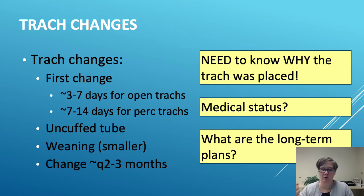So first, there should always be a reason to change the trach tube. The patient no longer needs mechanical ventilation, the upper airway edema that led to the tracheostomy has subsided, whatever it may be. In an open trach, the first trach change really should happen no earlier than 3 days after the surgery. And move that out to more like a week or so in a percutaneous tracheotomy, just because the tract isn't as well formed. I would say also that if you have a diabetic patient, maybe do that first trach change a little bit later so that the tract does have more time to form.